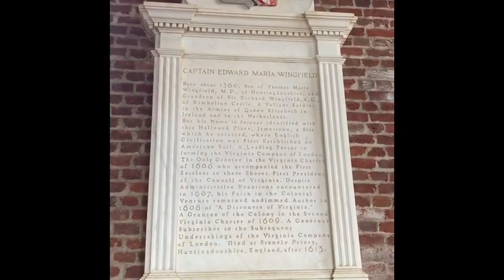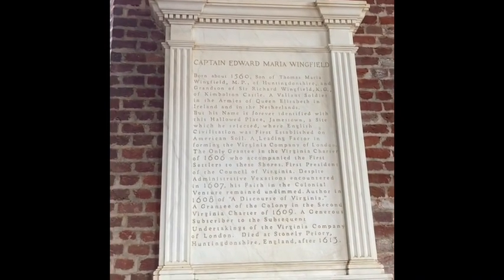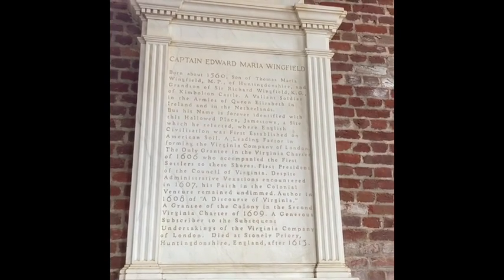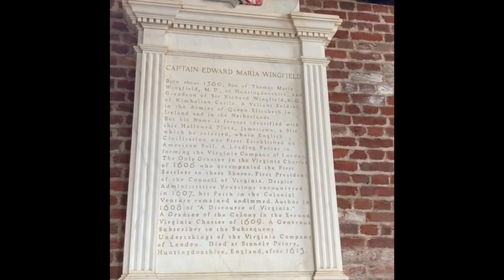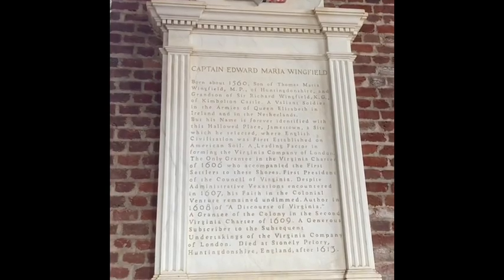All right, so this lovely plaque is talking all about Captain Edward Maria Wingfield, or Master Wingfield. We've talked about him a little bit. He is the first president at Jamestown. He is quickly demoted, you should say, kicked out of being president. So that's a plaque honoring him.